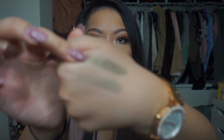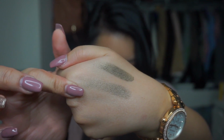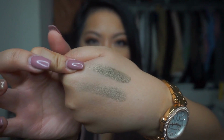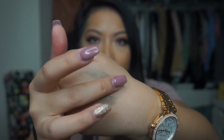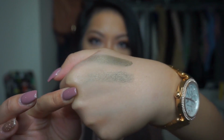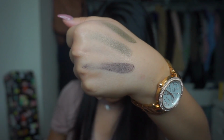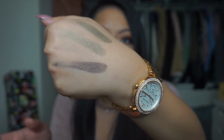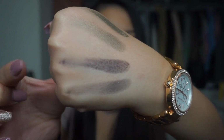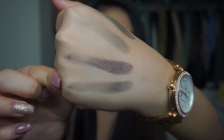I have on the top Pistachio by the Sugar palette, and then the bottom is Bless Her Heart from the Too Faced palette. And as you can see, the Pistachio one is a little powdery. If I blend it out, it'll probably look a little bit better. But the Too Faced one actually isn't as pigmented, as you can tell. Next up, I have Blueberry Pie from the Sugar palette. There's that swatch. And then I have Talk Derby to Me from Too Faced. And then again, you can see the Sugar one is a lot more pigmented than the Too Faced one.